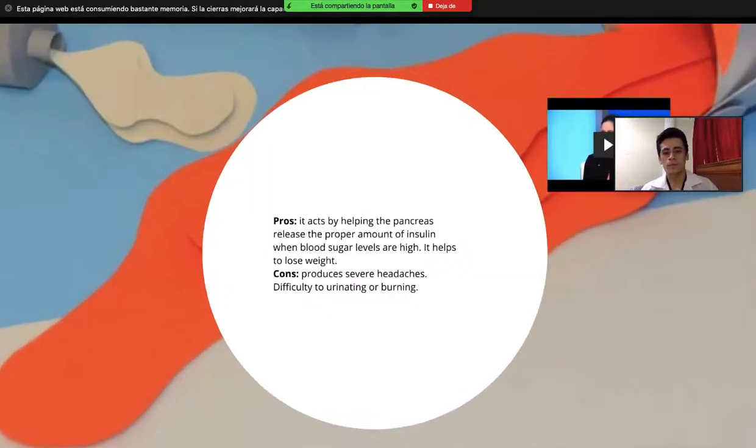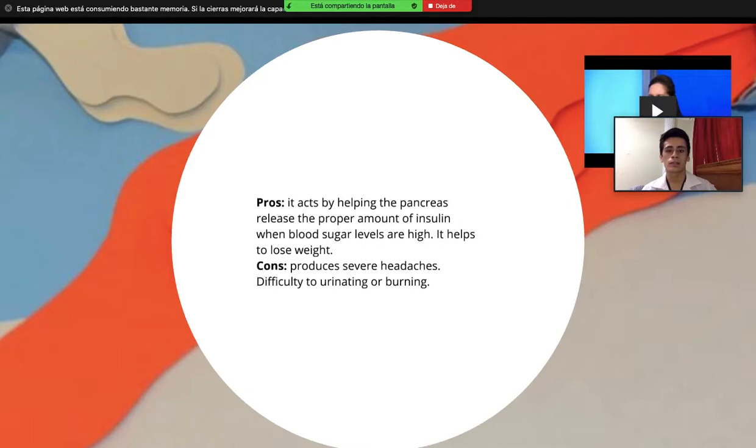Pros and cons. Pros: it acts by helping the pancreas release the proper amount of insulin when blood sugar levels are high, and it helps to lose weight. And cons: it can produce severe headache and difficulty urinating or burning.